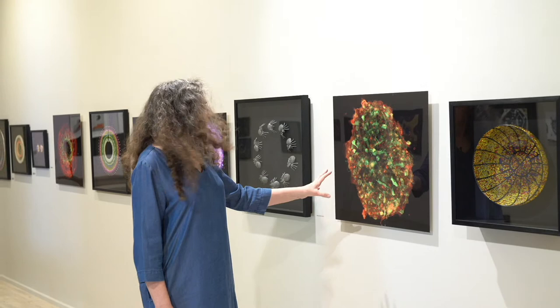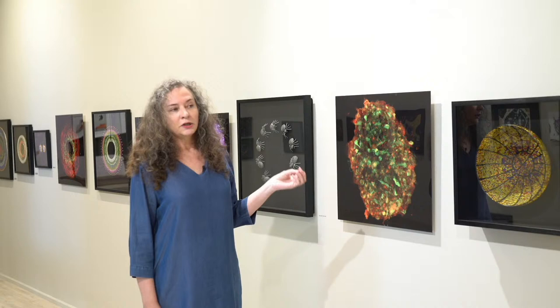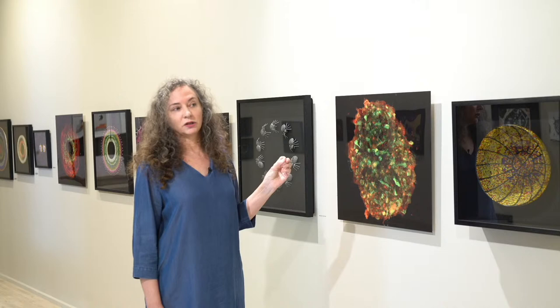The beautiful images actually show, in this case, a brain cancer sphere, and the colors are explained in the brochure. There's an accompanying exhibition brochure, 30 pages long. It's comprehensive, it's informative, it is translated into various languages, and you can view the brochure online through the Rupert Museum website.